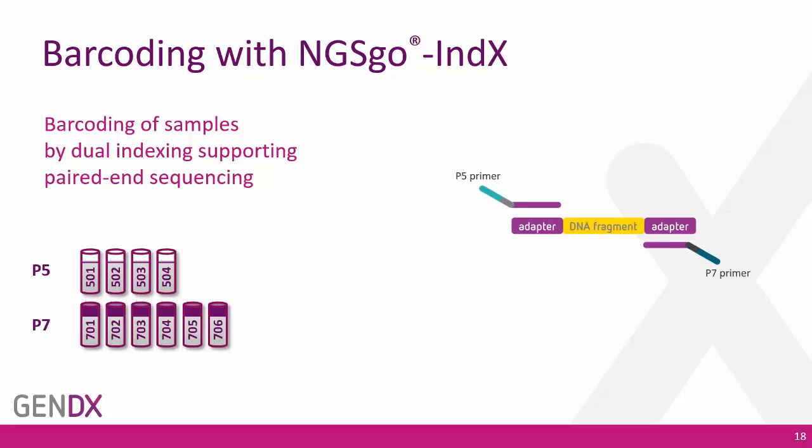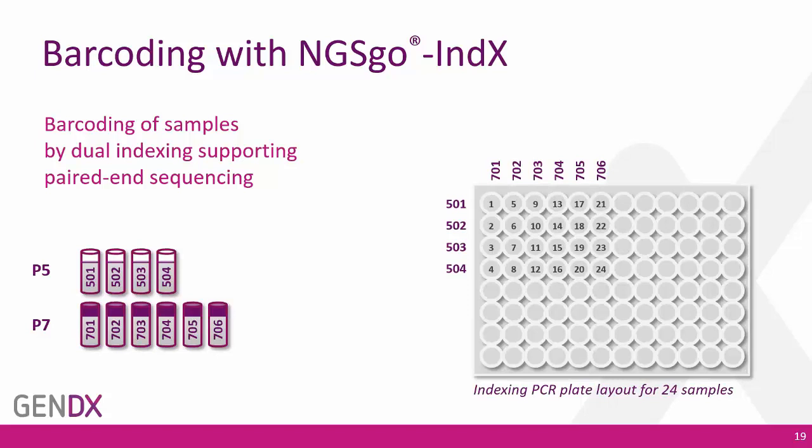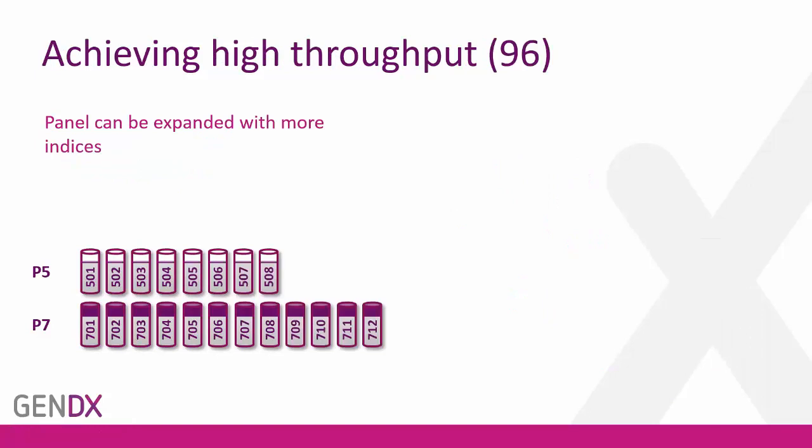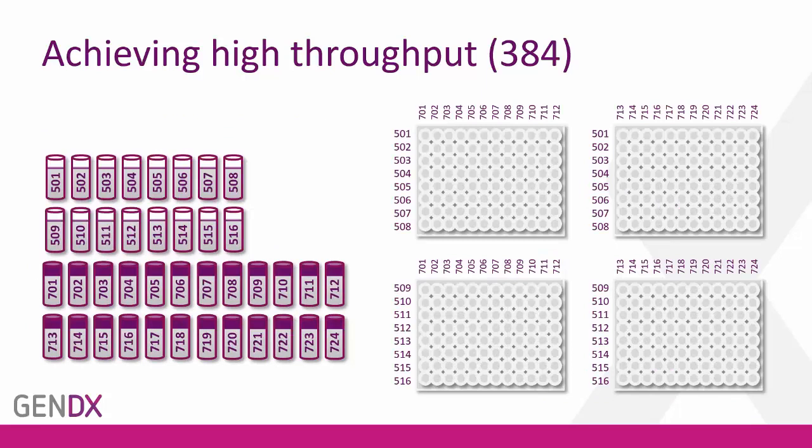So for example, if you want to barcode 24 samples, what you can do is take four unique P5 primers in combination with six unique P7 primers, and 4 times 6 ensures that you can barcode 24 samples with a unique combination of P5 and P7 indexing primers. So this layout supports 24 samples, but if you want to do more than 24, you can simply expand the number of indices and then you can do, for example, 96 samples. And if you want to achieve a very high throughput, we even have enough indexing primers to support the barcoding of up to 384 samples.